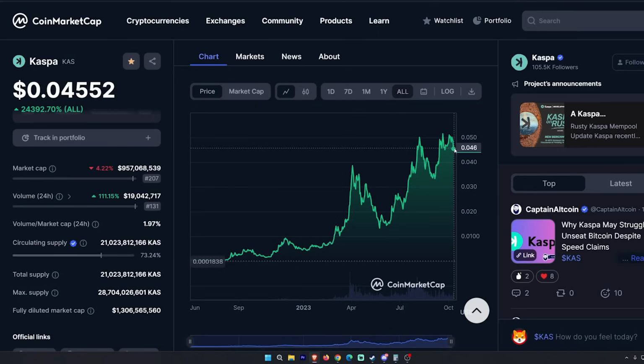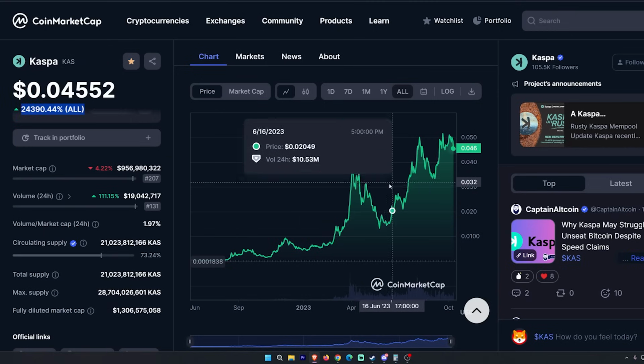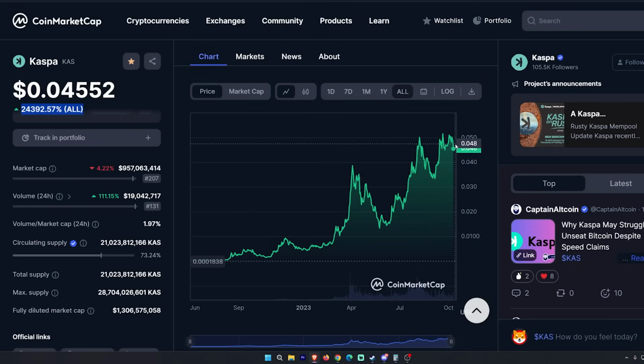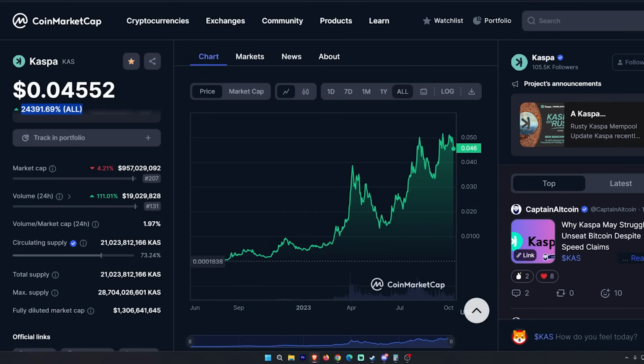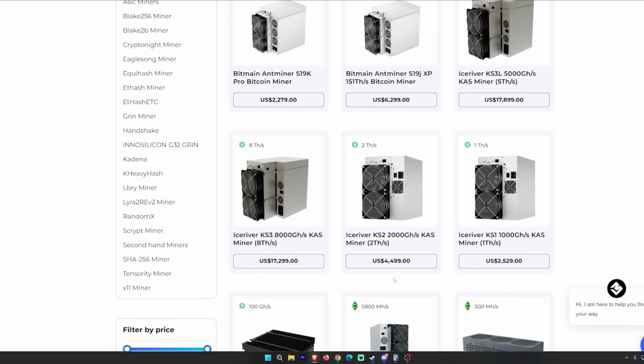It's done better year to date than Bitcoin. It's been the best performing asset in the world, I believe, if we're thinking about it that way. But will it continue? I don't know. That's going to be the risk a lot of people are taking. If you are getting into Iceriver ASIC mining, you're going to have to understand the risks here, that you're spending this type of money.